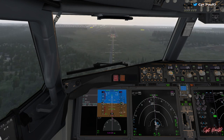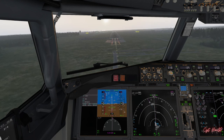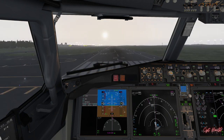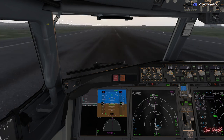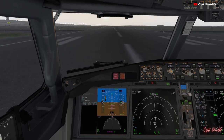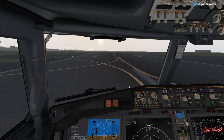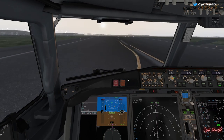Check. 200. Oh my god, this idiot's going across the runway again. Is he trolling or what? 100. 50. 40. 30. 20. Taking off on the taxiways. 10. And he's down. Of course he's down. 80 knots. 80 knots check. I wasn't going to make that one. I thought I might actually, but no. Make the next exit.